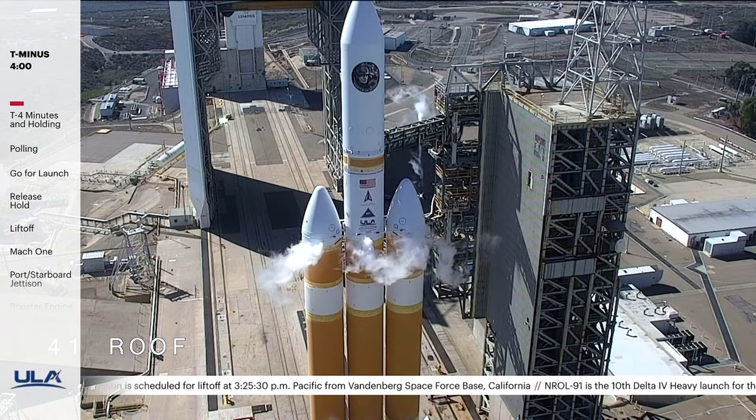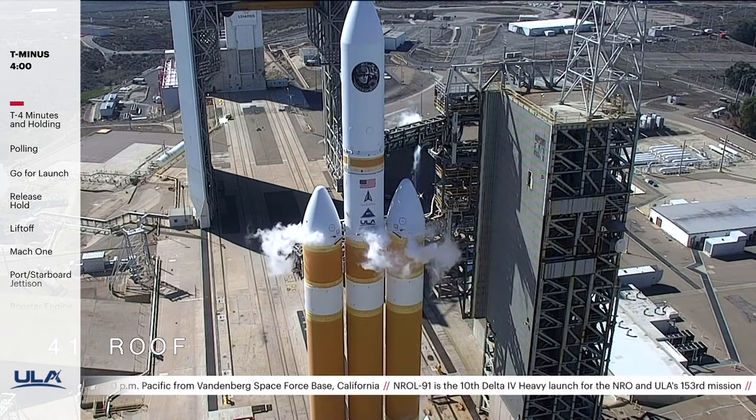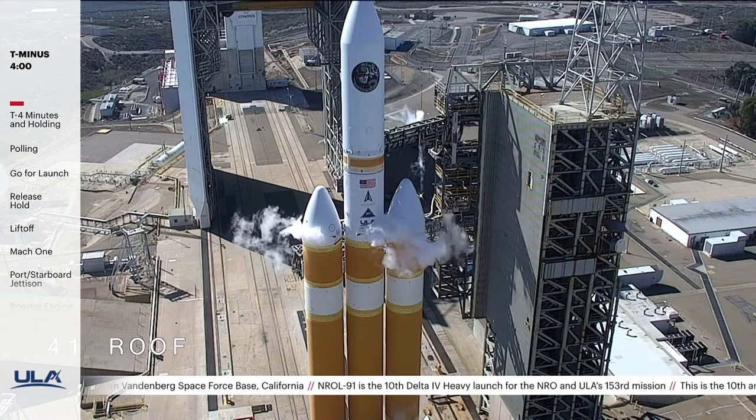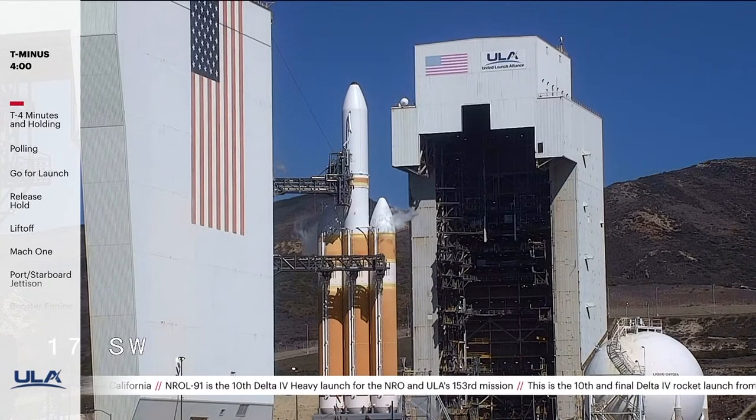LC, LOX 2. At this time, second stage LOX is ready for terminal count. Roger. OS, LC. Go, LC. First step 1170, OM, perform vulnerable data transfer to backup CCLS. Roger.